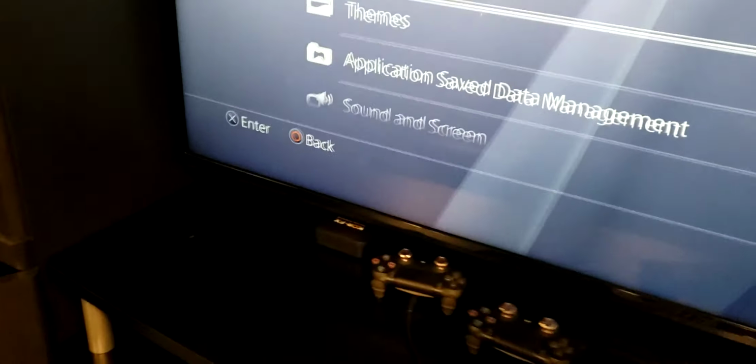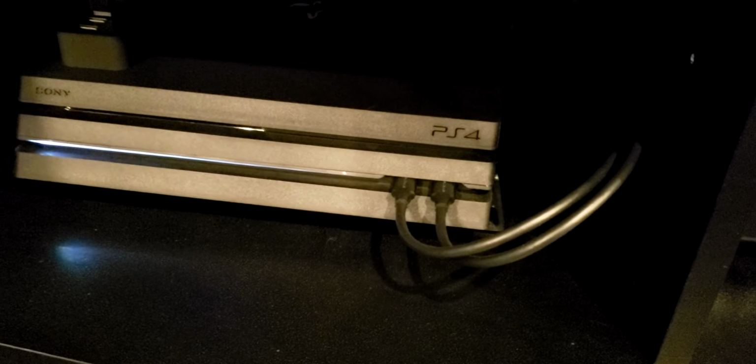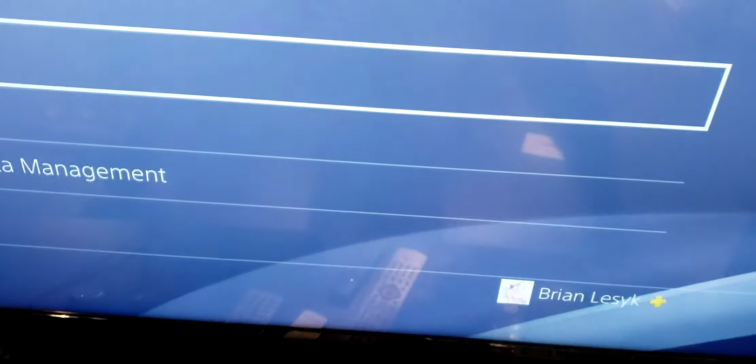So let's look down here. I'm going to show you exactly what I'm talking about. As you can see right now, both of my front USB ports are connected to those external hard drives. All right. So that's important to keep in mind. Now notice I don't have a hub, I don't have a splitter splitting those USBs. They are both occupying 2 of the proprietary USB ports on the front of the PlayStation 4 console. This is important to keep in mind, okay?